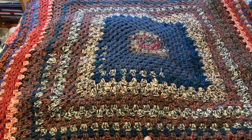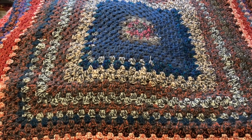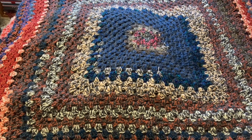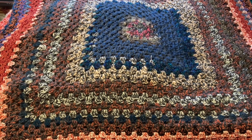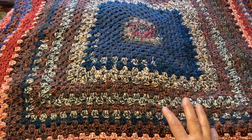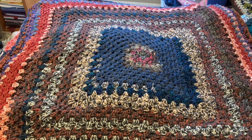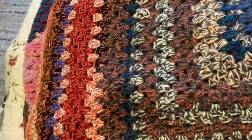But this is a blessing blanket. When you see this, it will be on its way to its owner. I love making blessing blankets. So if you know of someone who can be a recipient that needs a little love, needs to know that someone cares about them through whatever they're struggling with, this is a cancer patient that is actually going to be receiving this. And I hope it will let them know that someone loves them and cares about them. So this blanket is a blessing blanket, and it came out really nice.